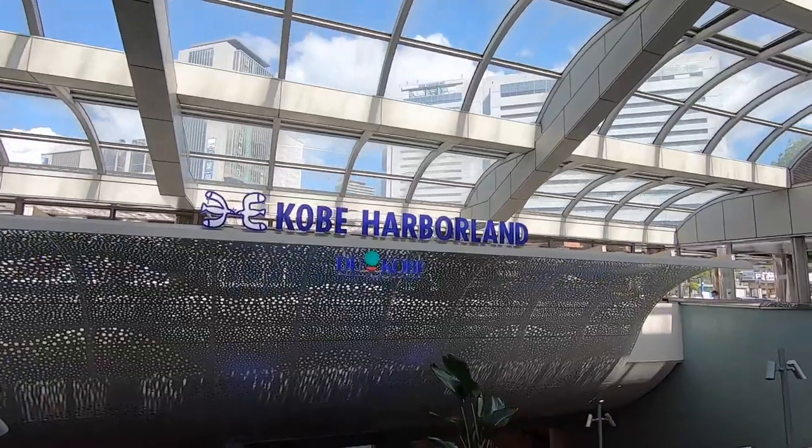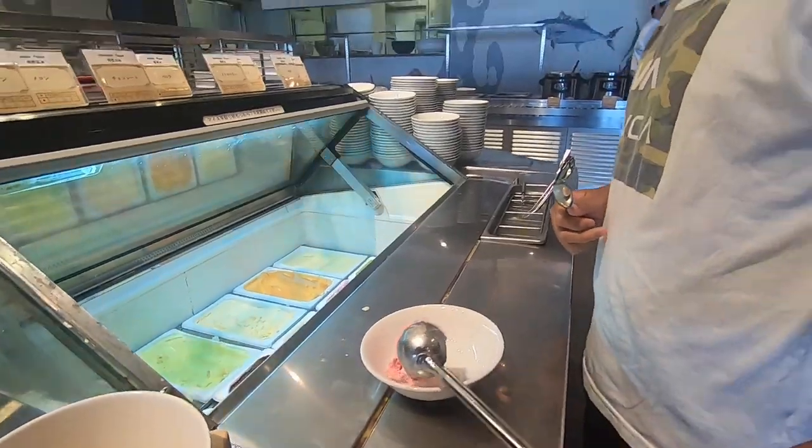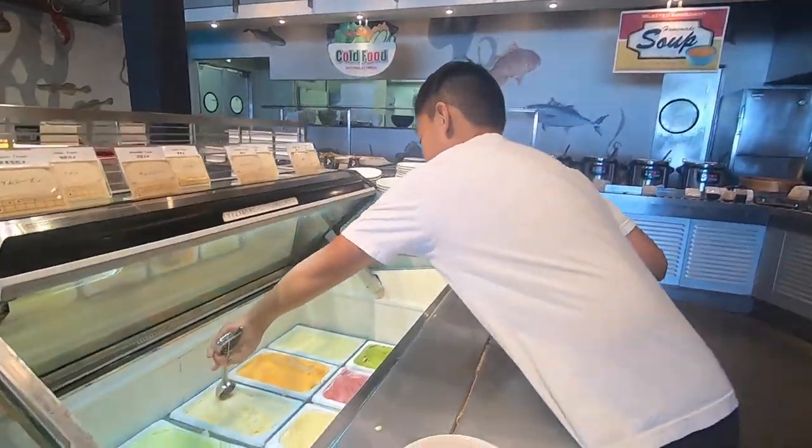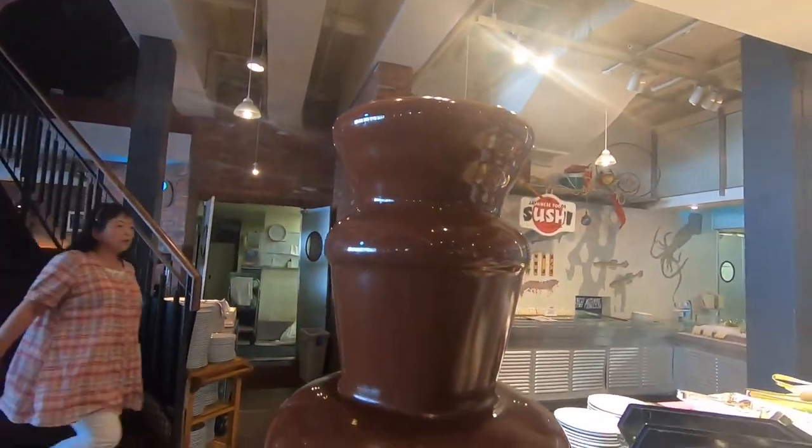We made it to Kobe. We were starving and walking around the harbor and we spotted a buffet place. They have hot food, pasta, pizza, salad bar, and soup and sushi. Ooh, Landon's scooping his own ice cream. Check out this fondue, oh my.